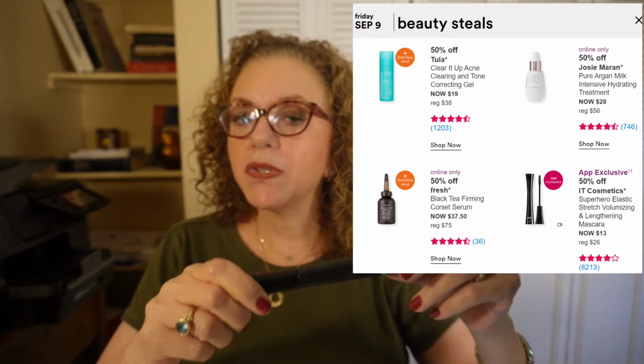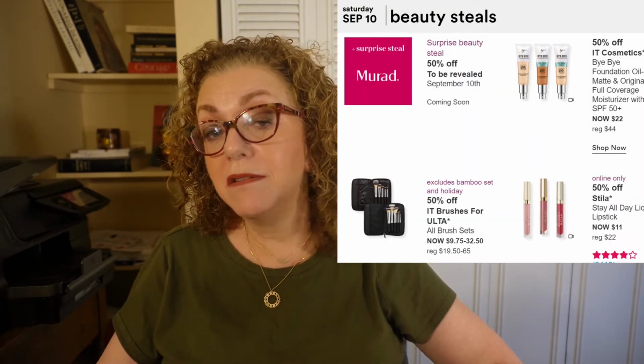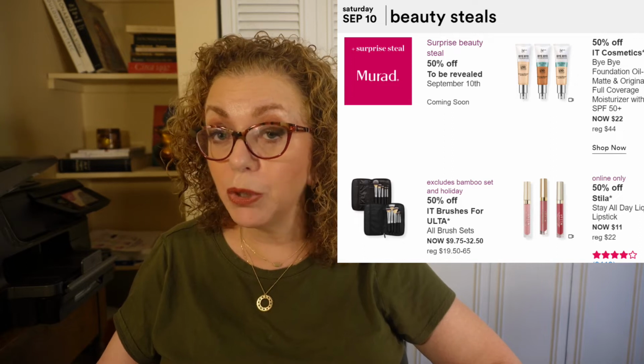You have to buy this online and you have to have the Ulta app downloaded in order to buy it. But it really is one of my favorite mascaras. It gives you length, it gives you volume, and there's a minimum of smudging on this guy. I love it.